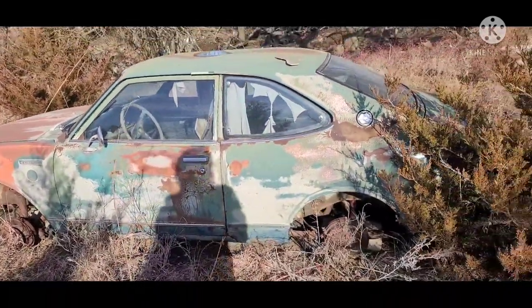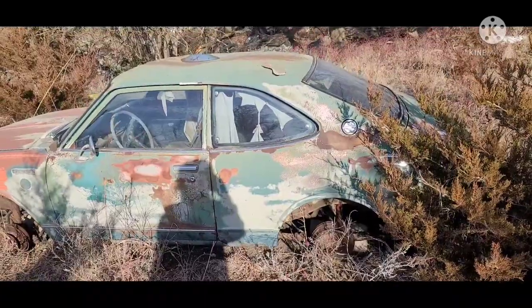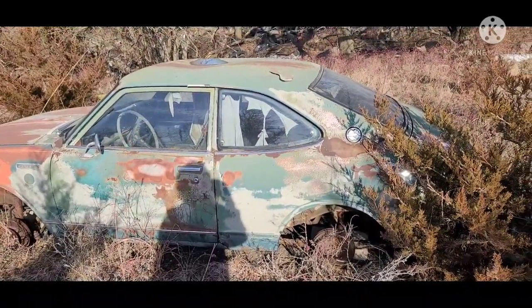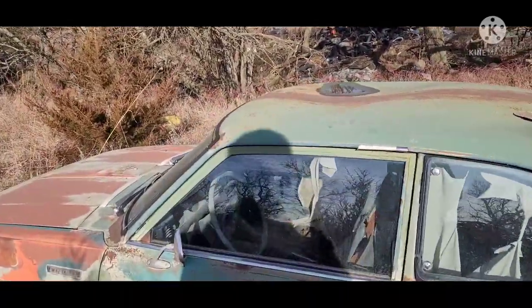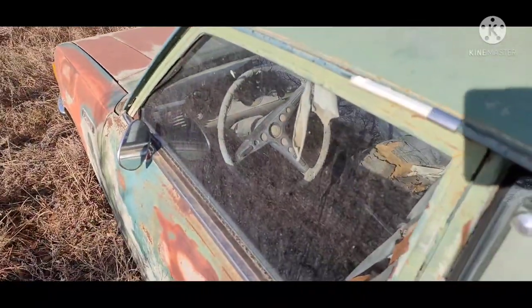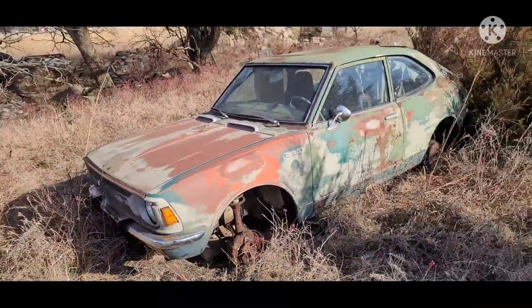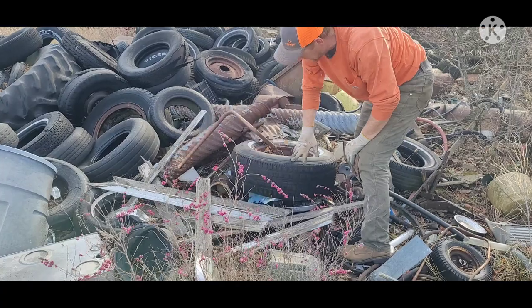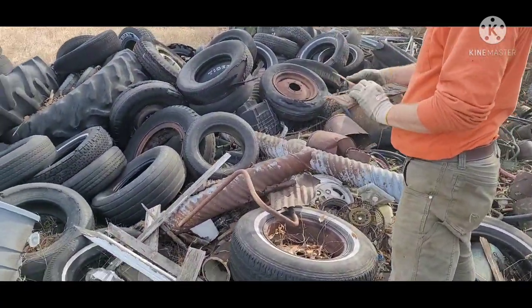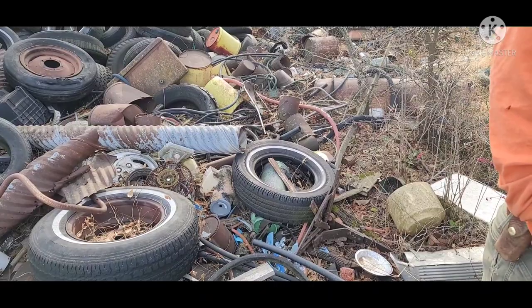Kind of a cool little two-door trunk back. It's before they really got into the hatchbacks just yet. They have such a sporty look to these, especially the interior, the steering wheels and vinyl and everything. It's a cool little rig. Chevy? Oh, could be aftermarket.